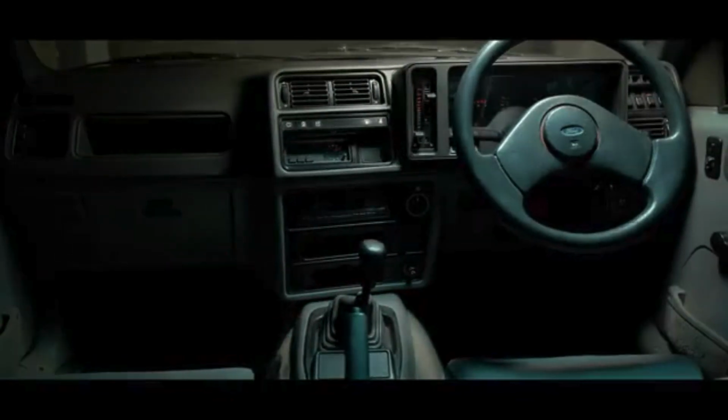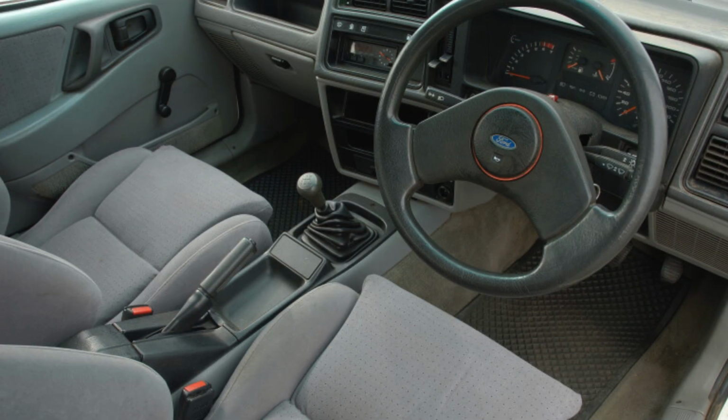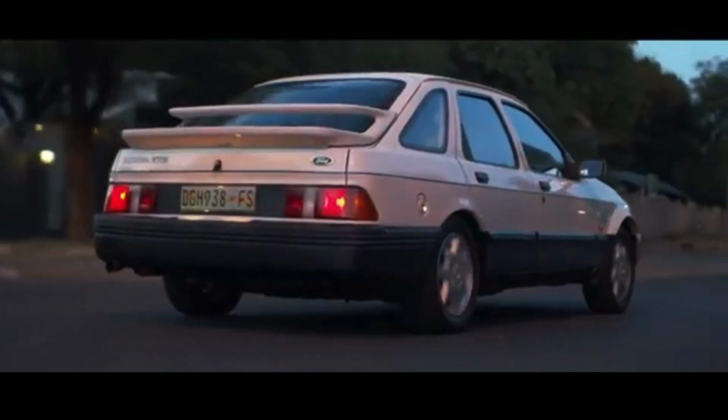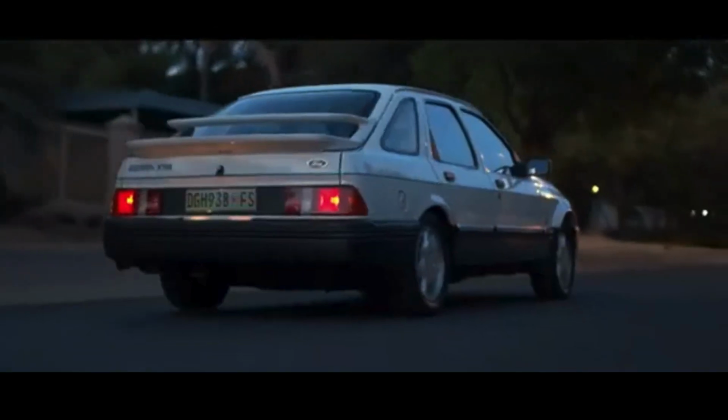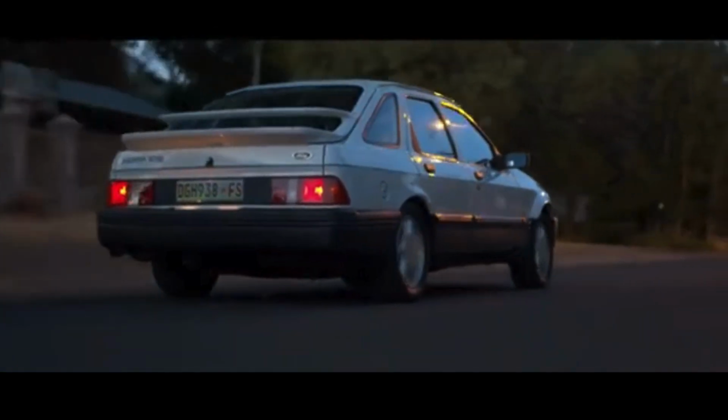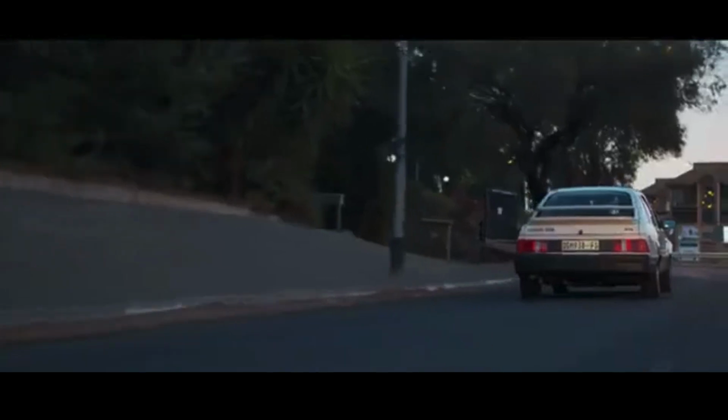Inside, the XR8 was all about comfort and practicality, while still offering that sporty edge. Recaro seats, a unique dashboard, and a simple but efficient layout, making driving the XR8 a thrilling yet comfortable experience. It was a car that didn't compromise on either performance or luxury.